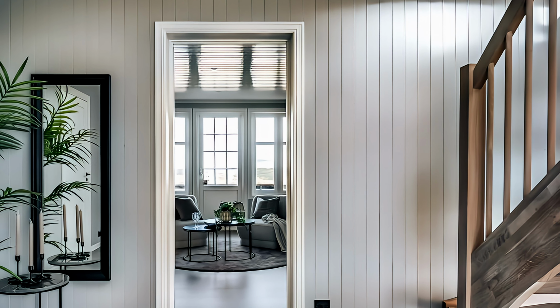But modern farmhouse isn't just about looks. It's incredibly functional. Open floor plans make social gatherings a breeze. In practicality, it's woven into every design choice, reflecting a contemporary lifestyle that values both form and function.